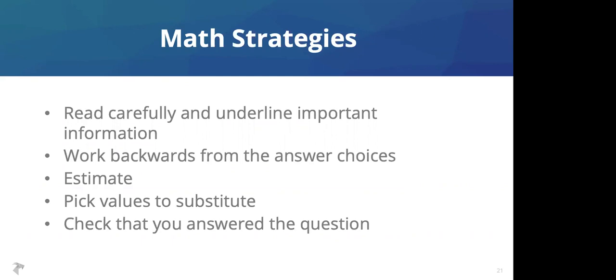Finally, check to make sure you answered the given question. For every problem, after you finish solving, look back at what the question is asking you to find and make sure this matches your answer. For example, is a question asking you to solve for x or solve for x minus 2? You definitely want to make sure you answered the right question.